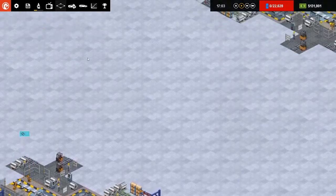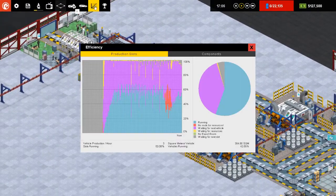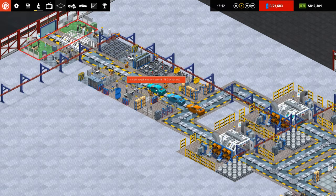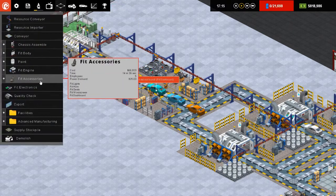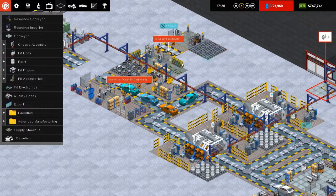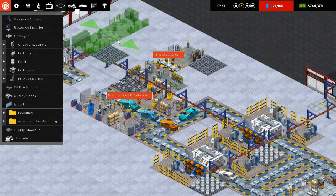Right, okay. So obviously we need to sort out this issue here, because this is the issue that we've got here. So before we do anything, let's try and get a loan. Let's get a loan here. We don't need a massive one. Go for that one. Right, okay. So we need fit electrics gone. So we've got the fit engine. So we've missed these. That's the fit accessories, isn't it? Yeah, fit accessories. So you've got the fit engine, fit electronics. We should be alright now.